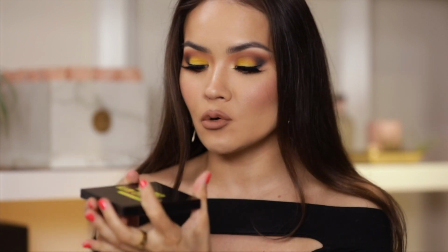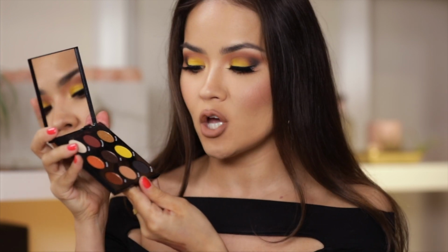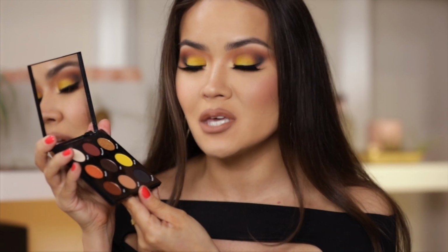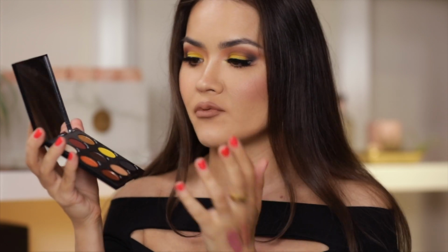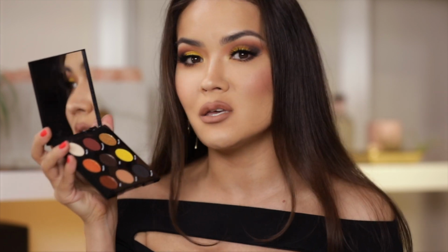First and foremost, let's start with the eyeshadow. This 9-shade, $12 eyeshadow palette is absolutely 100% amazing. I love this eyeshadow palette. I love the packaging. I love the amount of shades. I love the price. I love the mirror. And I feel like this is another hit, you guys. This palette is a keeper.